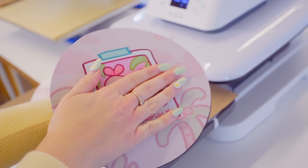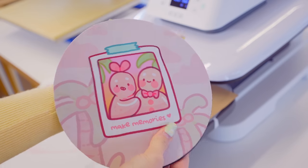Gingy and spice mouse mat. Oh, it's nice and warm on my hands. My hands are so cold. Ah, Prince, so cute. Good morning, guys.